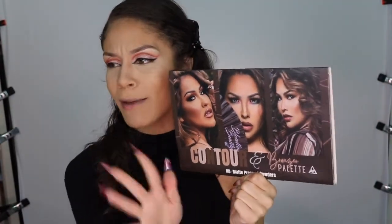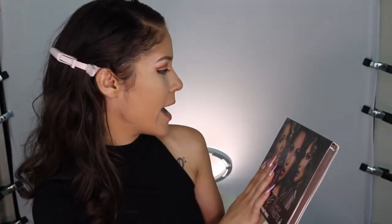But now we get to move on to the contour and bronzer palette. Okay, she looks absolutely great. It's giving grown, it's giving sexy. I love that she has different makeup in each one. Her hair is different in each one. It's giving fierce, and again, grown and sexy.